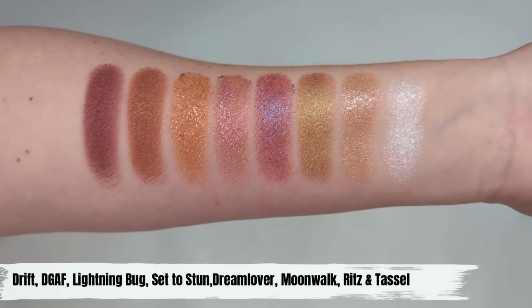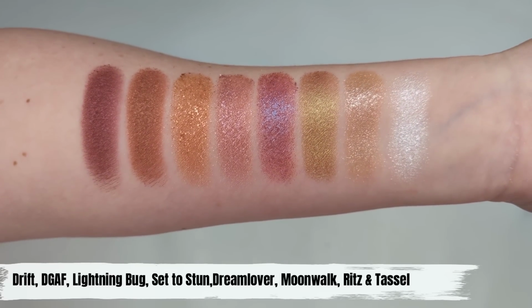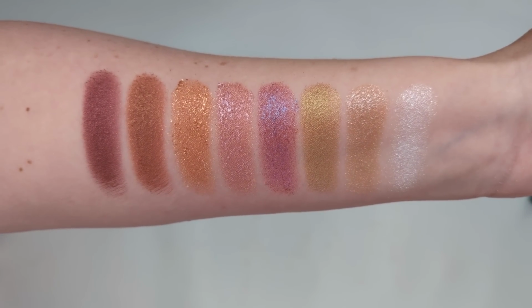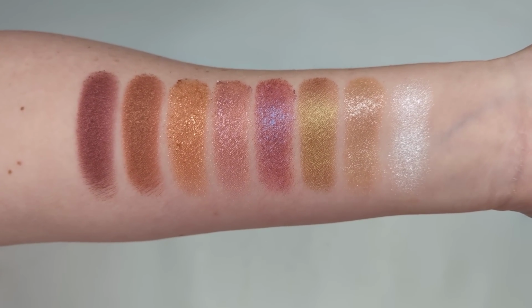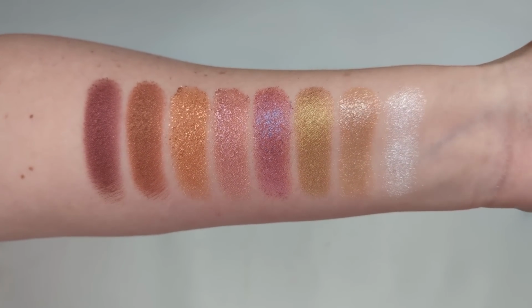I have a lot of these, but I really just pulled the ones that are still available for purchase on their website. So that's what you're seeing as far as the swatches and all of that. And I just love these. Again, they're very long lasting. They don't crease or budge on me once they set down. So these are another great option if you love cream eyeshadows.